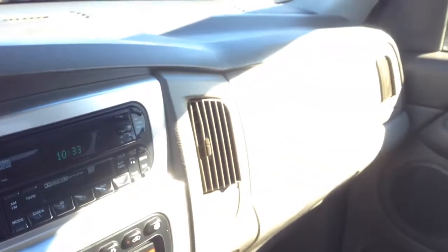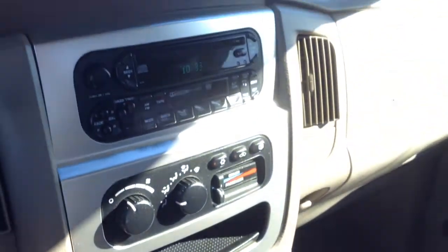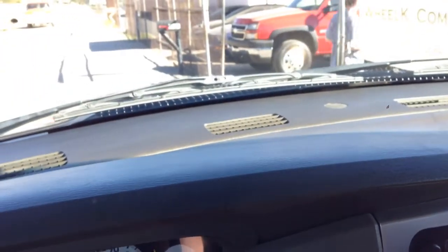I noticed when I was looking underneath it, it doesn't have a spare. We also say that in all of our ads too at the bottom, that we don't guarantee spares, but ask us to find one and we'll find one. Okay. And let's see what else. I think that's about it.